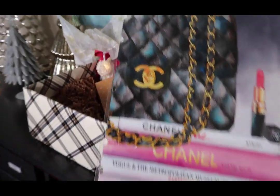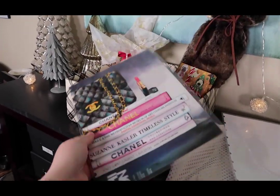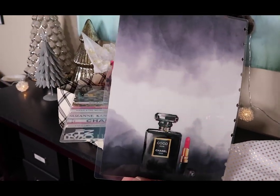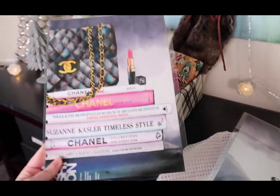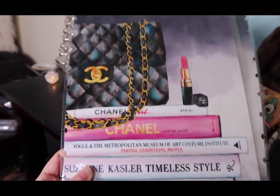Okay, these are, you can see there are little holes punched in the side. It's a cover for one of my happy planners. So this is the front. It's got that gorgeous Chanel bag and some nice books. And then this is the back with the Chanel perfume. I just thought that was so pretty. I love the watercolor illustrations, and that will look great on one of my planners. I got these on Etsy, and I will link the seller below.